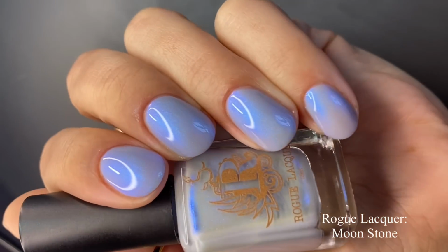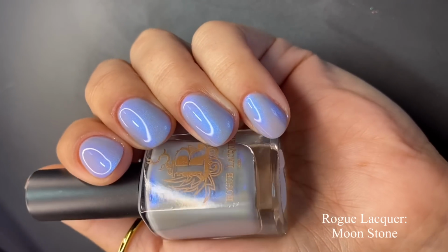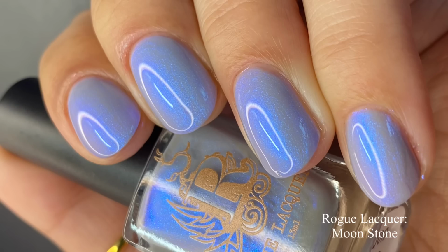And this is just beautiful. I think it's perfect for all year round, any season, and honestly for any sort of event as well. Pictured are 2 coats of Rogue Lacquer Moonstone with a glossy top coat.